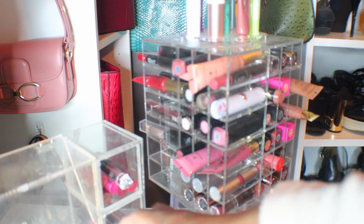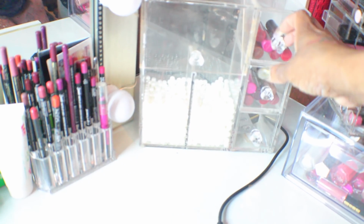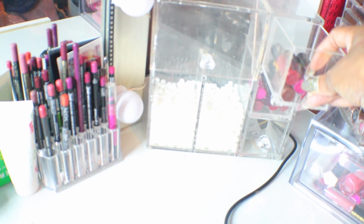And then this little, let me see if I can show you. This little tower right here is usually where I keep my makeup brushes for the week that I'm using to do my makeup. And this one has some NYX Butter liquid lipsticks. I really don't use these anymore, but these are the metallics and these are the regular ones. I just keep them up here. And these are samples, little sample lipsticks that you get from Sephora and stuff like that.